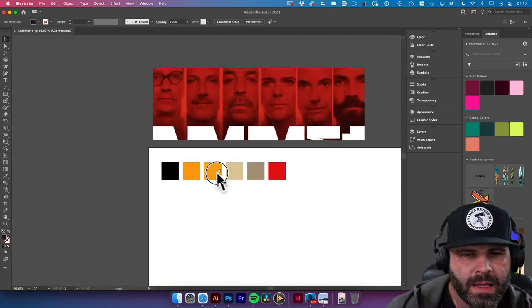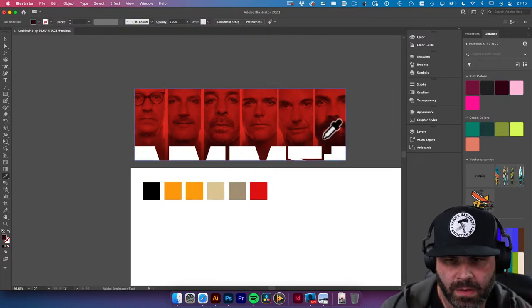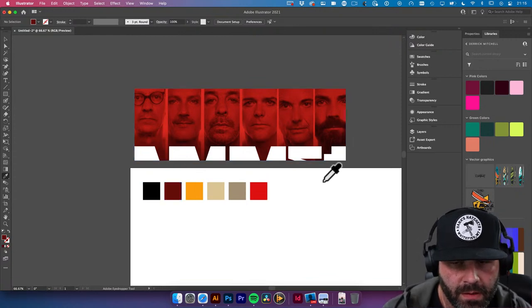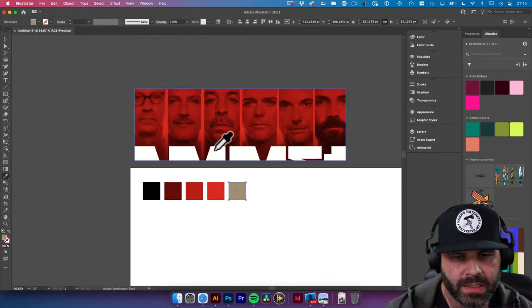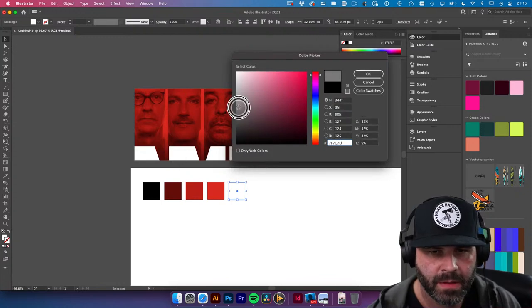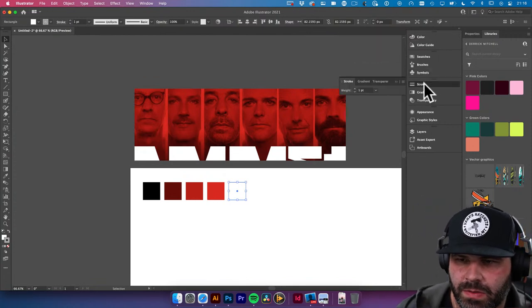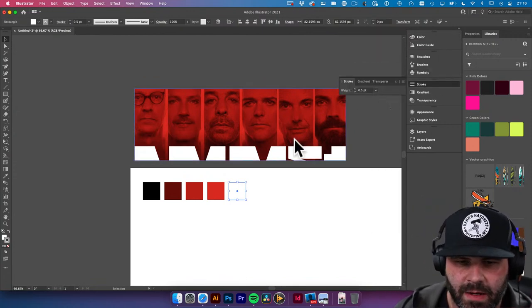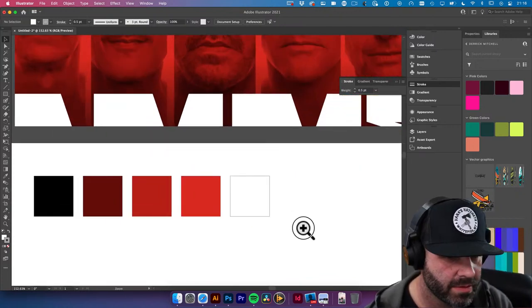We'll keep going. Okay, so I like to work with the dark colors first. Let's get my eyedropper tool. Let's sample some more reds from this. That's probably enough color for this. Oh, and then we could do white. So if I'm gonna do white as a sample, what I like to do is make the fill white, but I'll add a stroke to it. Let's go over to our stroke. Let's change the thickness down a little bit just so it's kind of subtle. So that's how I like to represent white in my color swatches.